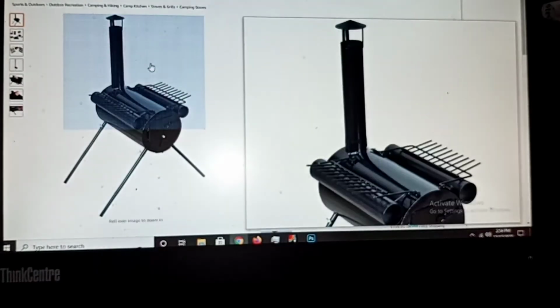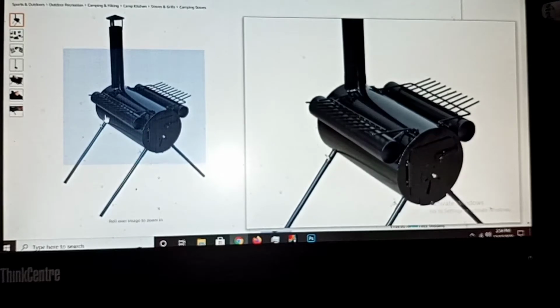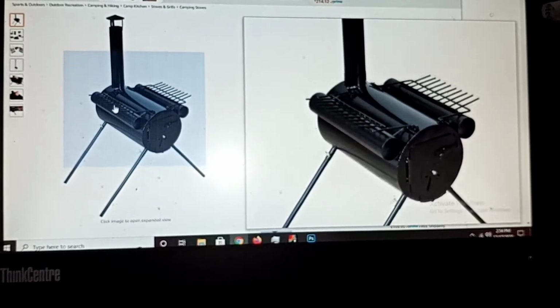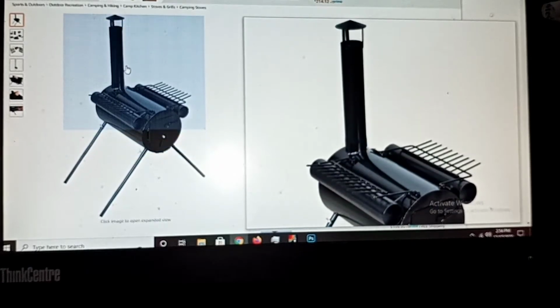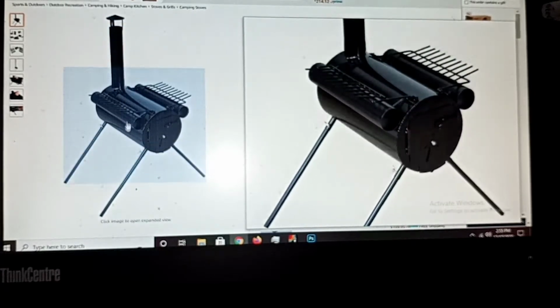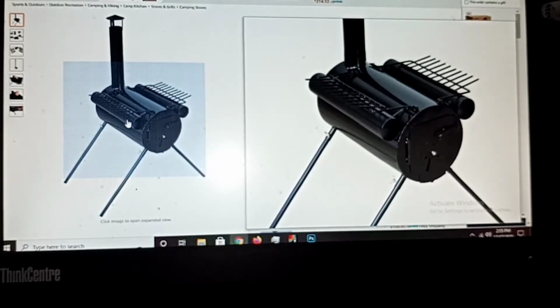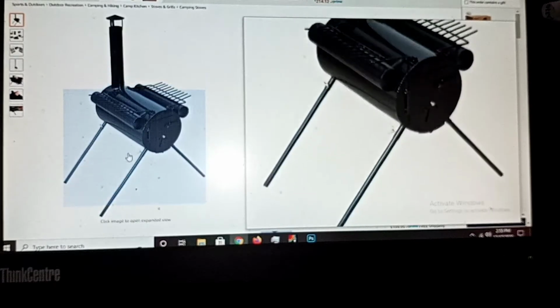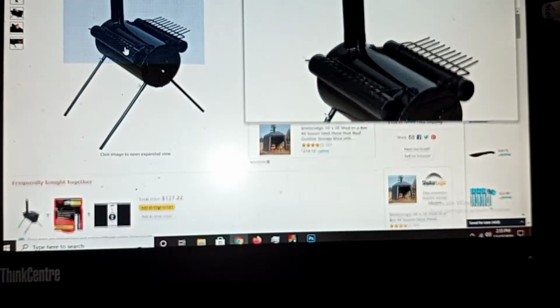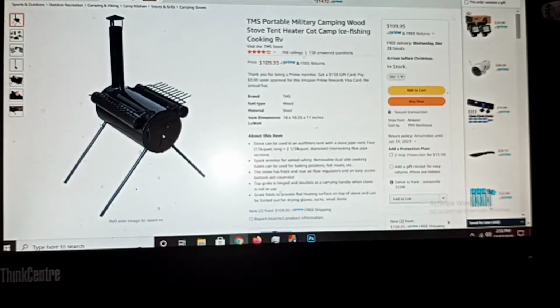This is a cool little stove. Little wood stove. Supposed to be used in a tent. But it's got other possibilities. I can't use it here in the mobile home because I got a huge tree over top of me. I can't put in a wood burning fireplace. So again, that's another one that's been kicking around for a while.